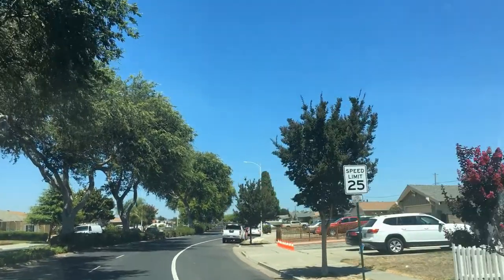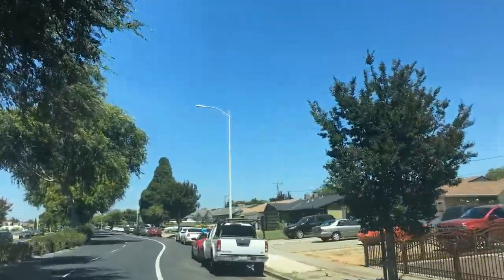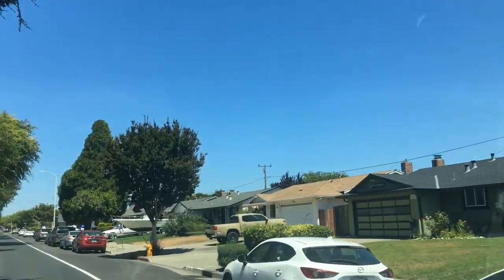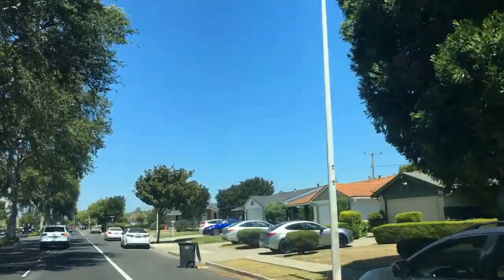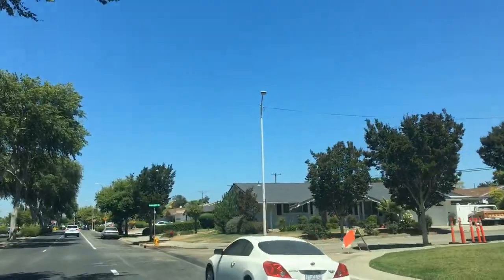Now, you will notice that as we're driving down this portion of Calaroga Avenue, it is 2 lanes in each direction, so it is a 4-lane road. It is a little bit more of a thoroughfare because, as you will see at the end of this portion of Calaroga, it's going to dead end at Southland Mall.